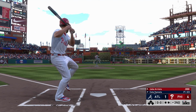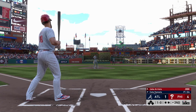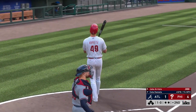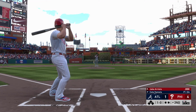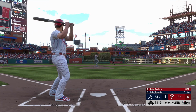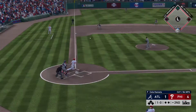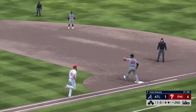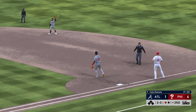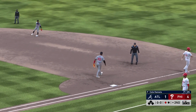Into the box now, Jake Arrieta, as he will look at a first pitch fastball for ball 1. Swing and a ground ball to third. On to first, so a good bounce back pitch there as he gets the ground ball for the first out.